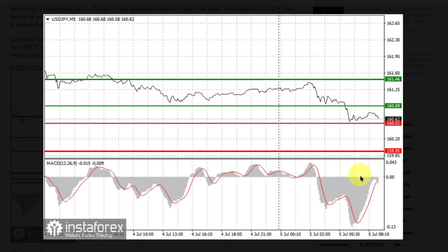You could also plan to buy USDJPY today in case of two consecutive price tests of 160.52, when the MACD indicator is in an oversold area. This will limit the pair's downward potential and lead to a reversal. You can expect growth to the opposite levels of 160.89 and 161.46.